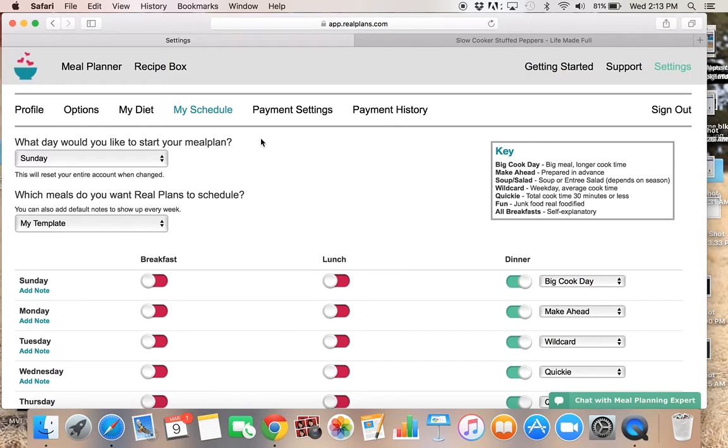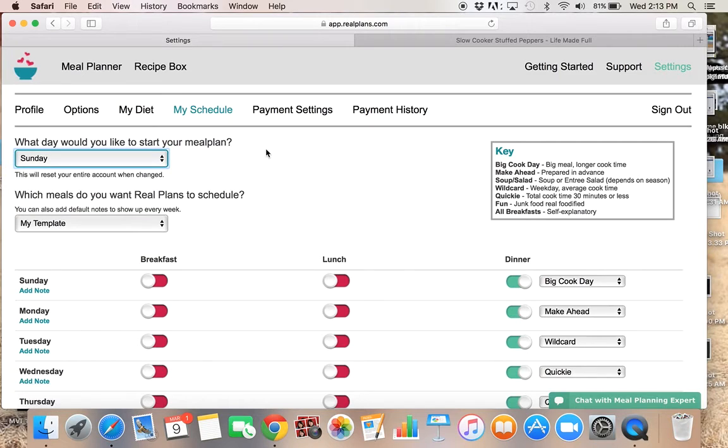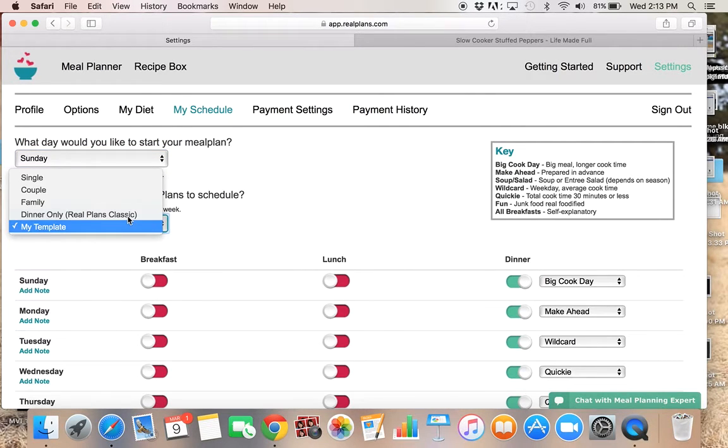So for me, I pretty much just need dinners with an occasional lunch and breakfast. So you can decide what day you want your meal plan to start on. I'm going to say Sunday just because I want to. And then you can decide what you want your template to be. So if you're single, if you're a couple or a family, or if you just want dinners only. So I'm going to say family.